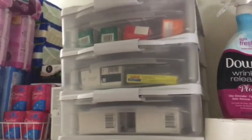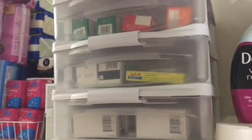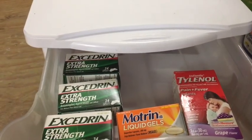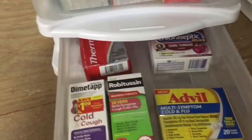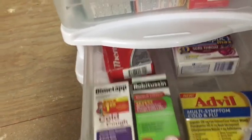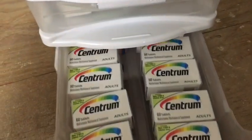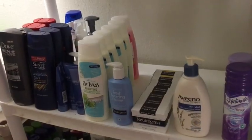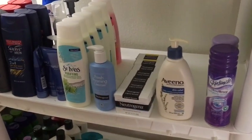These drawers right here have medicine in them. And on top, I have a bowl with some makeup things in there. So let me pull this out and show you what I got in there. In this top drawer, I have some Excedrin, Motrin, and then some Tylenol for my daughter. The second drawer has cold and flu stuff and some Thermacare back there. And the bottom drawer is full of vitamins. If you need vitamins, I got you. The next shelf has body wash, face stuff, lotion, shaving gel.